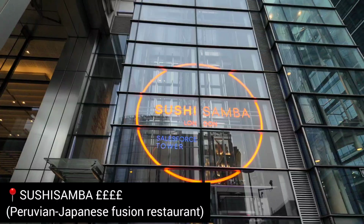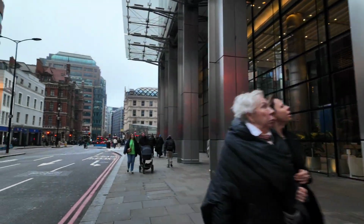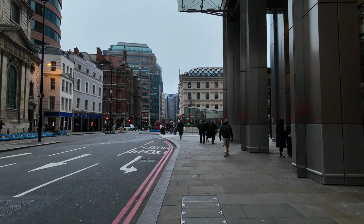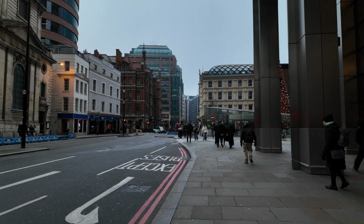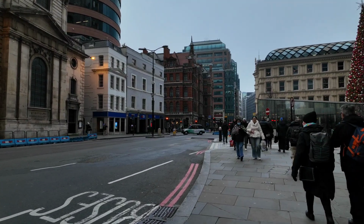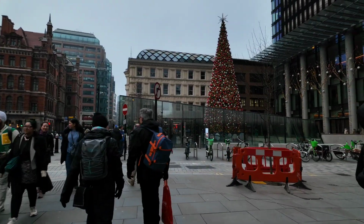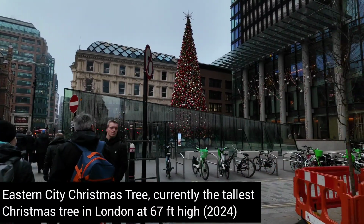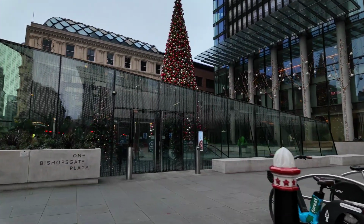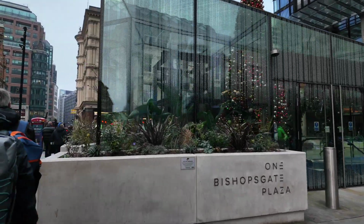So you have SUSHISAMBA right here. And before we reach Liverpool Street Station, of course, and now I'm so glad that it's not been taken away yet, but we've got the tallest Christmas tree in London. So let's get closer to it. So this is at Bishopsgate Plaza in front of the Pan Pacific Hotel.